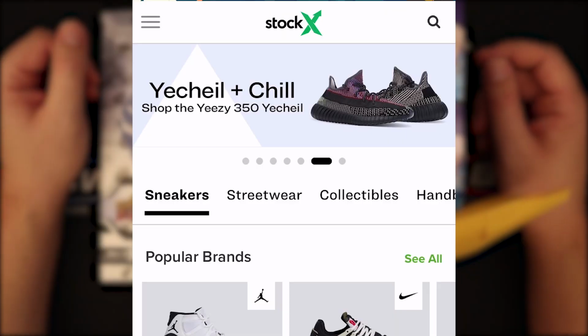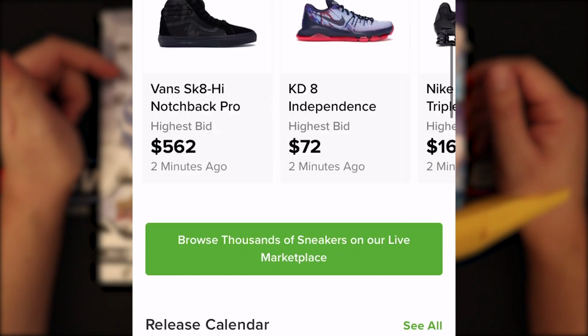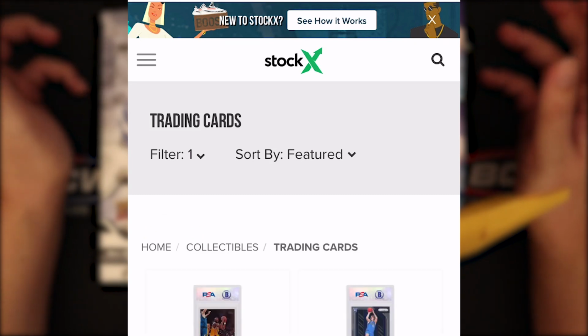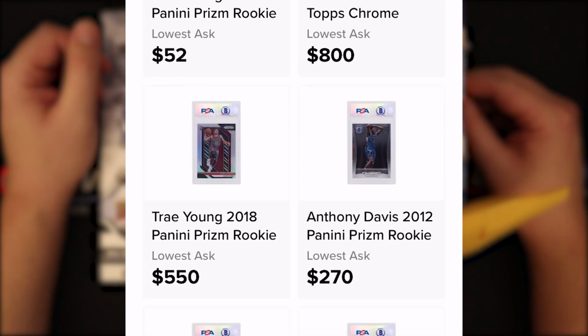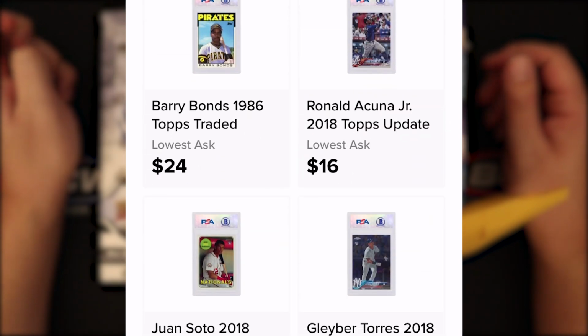StockX, you may know them from their shoes and streetwear. It's kind of how they got started, but they're expanding their trading card marketplace, which is a pretty cool setup. Sealed products, they've got singles, they've got literally all the sports, even gaming like Pokemon. All the singles will be graded, either PSA or BGS, so there's no trying to guess what kind of condition the card is going to be in by looking at photos and all of that stuff.